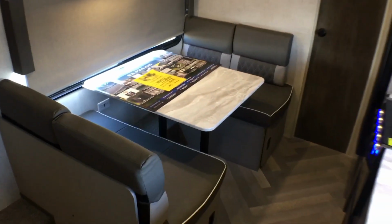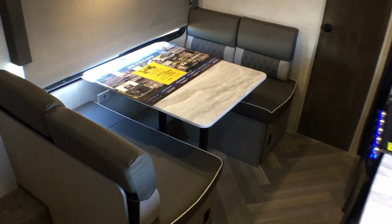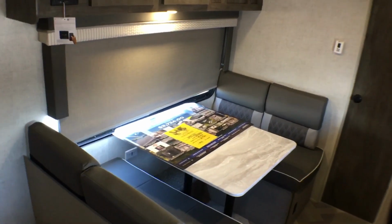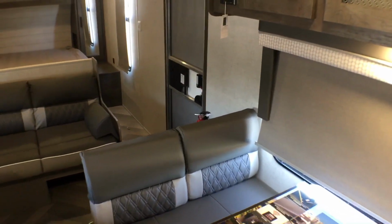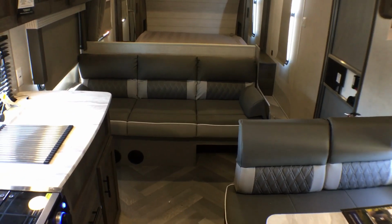Here's a better shot of that dinette, of the bench dinette, 2-bench dinette actually is, I guess, what I should say. And I love this campside window, and we'll see that here in a little bit from the outside in a little more detail. Again, we're kind of pivoting around a bunch, but just because this is kind of tricky to film since it has no slide outs, so just bear with me, please.